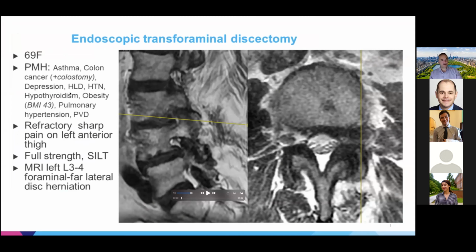So, a 69-year-old lady that you can see here on the sagittal view. You can see here the axial view, significant foraminal disc herniation, and you can also see it here on the sagittal view. This is the disc herniation, and here's a normal nerve that is surrounded by fat, which is the white area, the hyperintense lighter area that you see here. And here's the nerve, and as you can see, there is a little bit of fat here, probably a little bit there, but the nerve is very badly pinched from the disc herniation. She had left anterior thigh pain, which correlates with the compression of this L3 nerve root. We offered her surgery because she had failed conservative treatment. And let's see what we did.